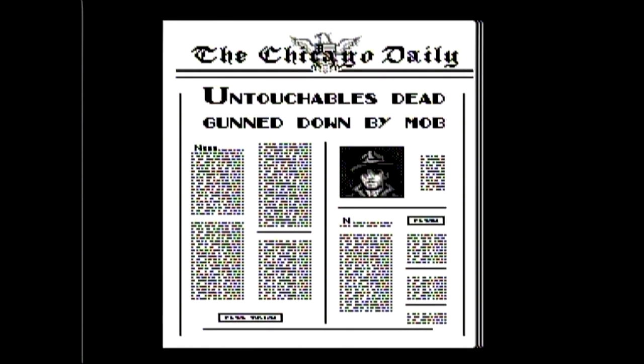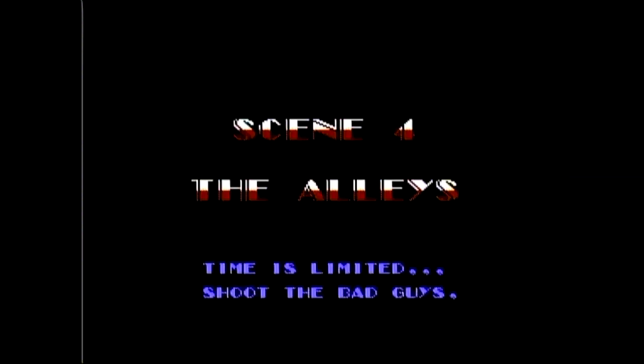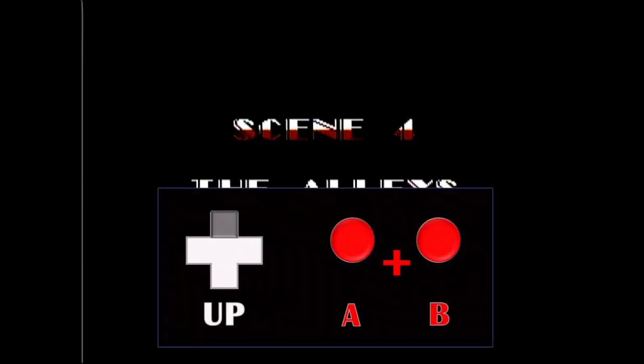I'm out of ammo. Alright, screw this. I'm just gonna use a level skip. It's the only cheat I could find in the game, and to pull it off, you go to the high score screen and you put the initials XVQ. Then, once on the stage screen, you'll press up and AB at the same time.